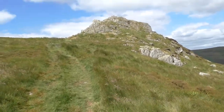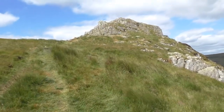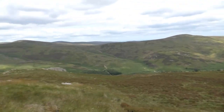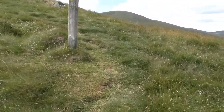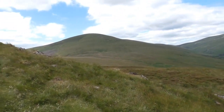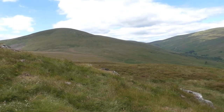There's another crag beyond this one. I can't remember the name of it at the moment, but I'll get back to you. There we go, Housey Crags. Just about at the top of Long Crags. I'm supposed to be going up there, but I'm not sure how I feel about that at the minute.